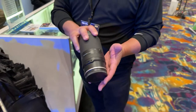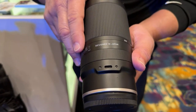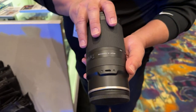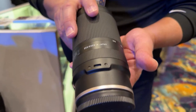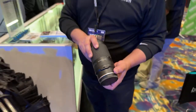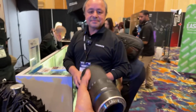And one interesting thing you'll find is, if I keep rotating it, see that little thing here? Let's get close to that. That is a USB-C port. So now the end user can do the firmware updates themselves. You don't need a mount or one of those adapter things. Right, directly from your computer. Wow. That is phenomenal, folks. They're making it easier for you to stay in the game as a photographer. I have to hold this again, that was nuts.